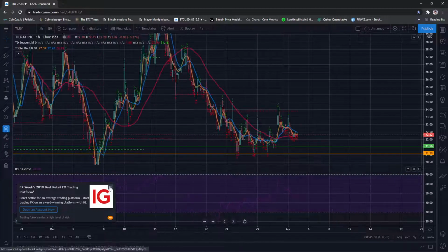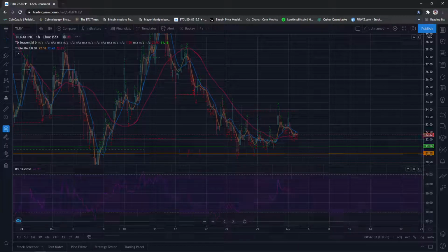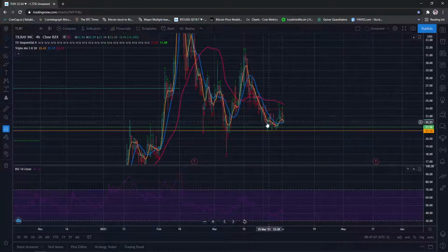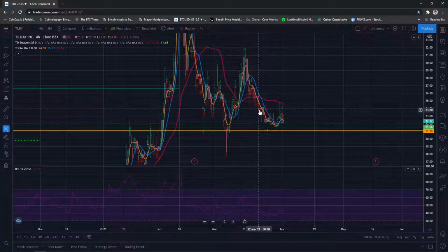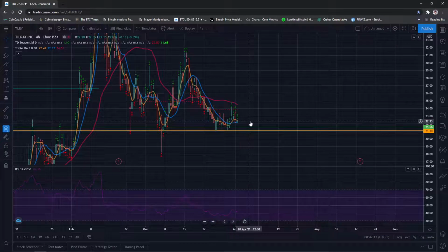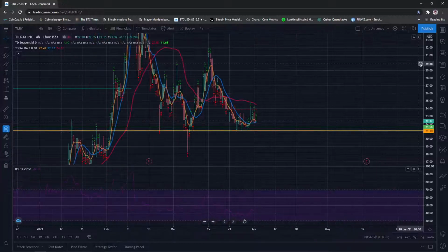RSI is still rather high. Everything's kind of trending up. It's just price indecision, right? So if anything, we're ranging between like 23 and 21, which is like plus or minus 5%. So it's not a big swing, but if you break down here, you're probably past 21.